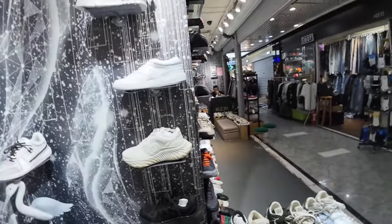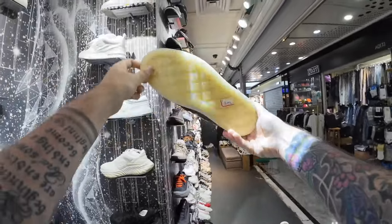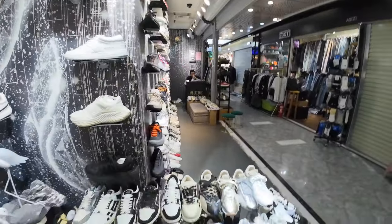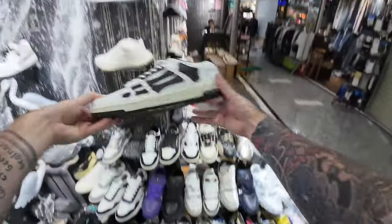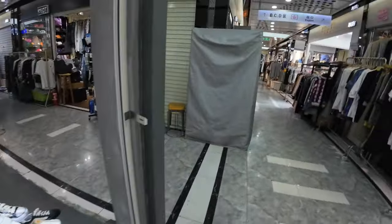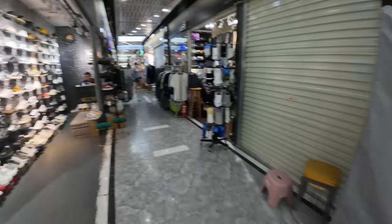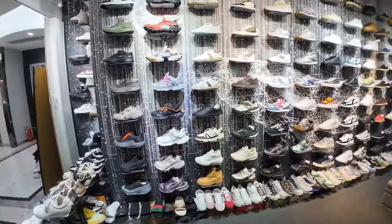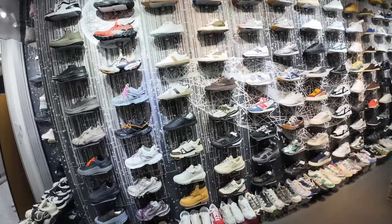Look at this, Amiri boat shoes. I've never seen these before. I haven't checked the website for a while. Some Amiri. The shape on that looks off though. I like them, but I'll stick to Air Force Ones. Some LVs here. It's got some LV Timberlands at the bottom. Balenciaga face is still going strong.